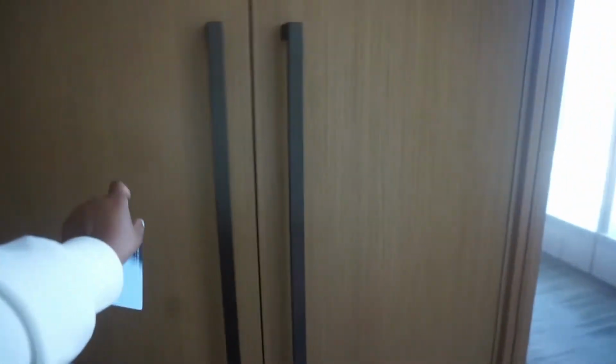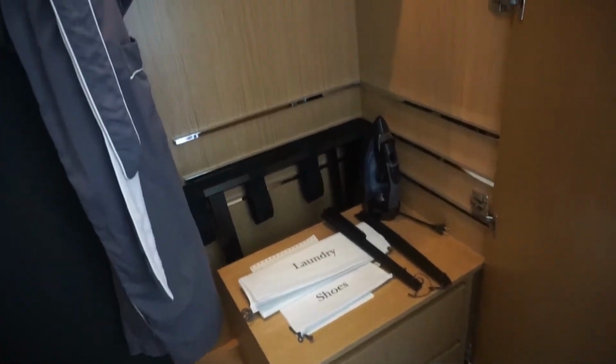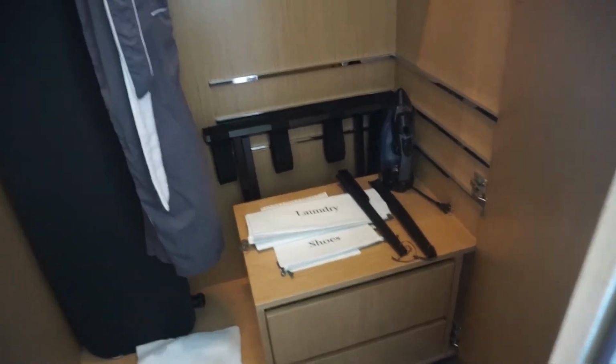When you first walk in, there's a huge closet. I don't know if you guys can see, but when you open the closet, there's a robe, 2 pairs of house shoes, an ironing board, hangers, an extra pillow and blanket, laundry, shoes, iron, and you know, I don't know the actual term of that, but that's where you set your suitcase when you're going through your clothes and stuff. And they have drawers as well and a safe.